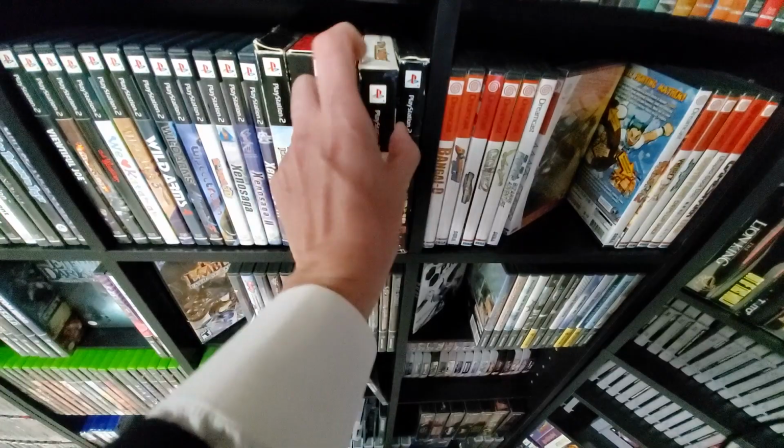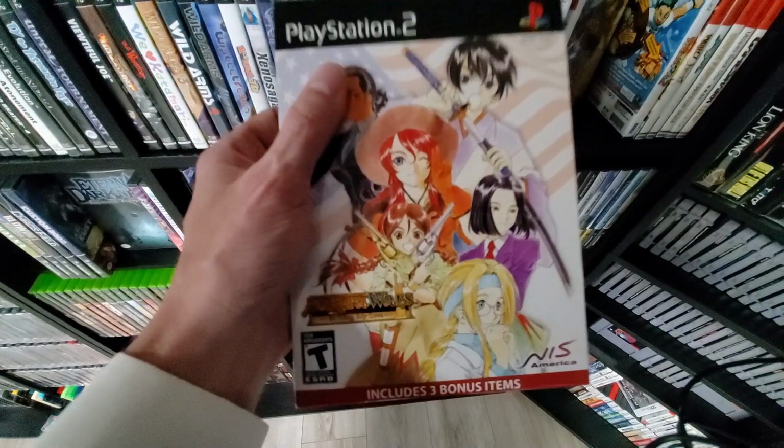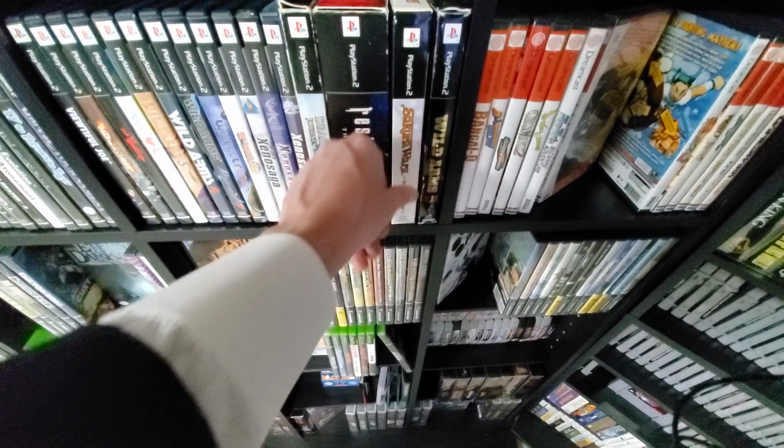Sakura Wars. GameStop had this in stock on the PS2 all the way up past when the PS4 came out. And you could pick it up for $20. It sat there for years and years at $20. They couldn't sell them. They couldn't get rid of them. And everybody's like, it's a super rare game. No, it's not. Everybody just has FOMO. They just want to have it.